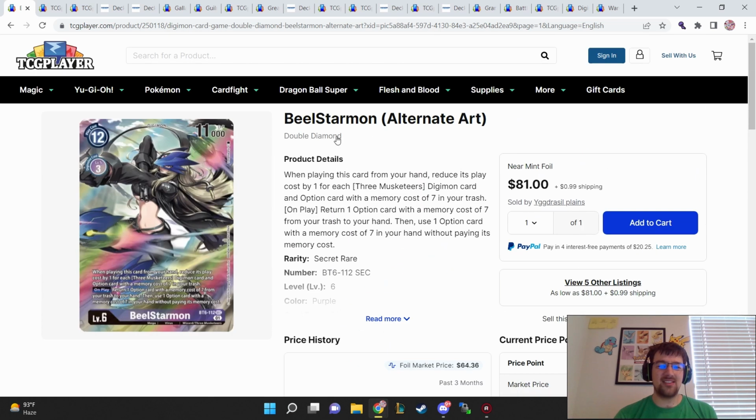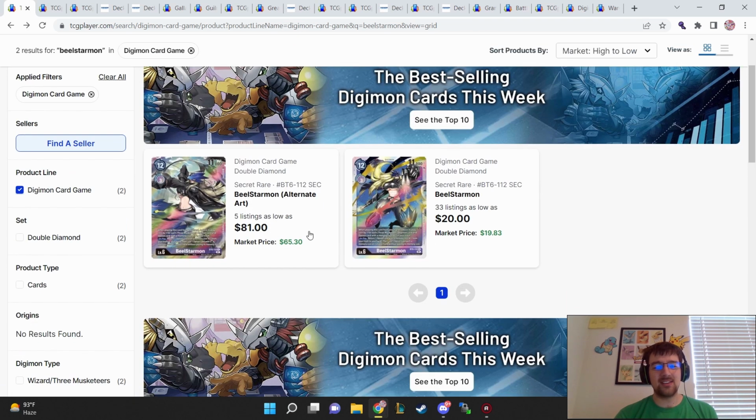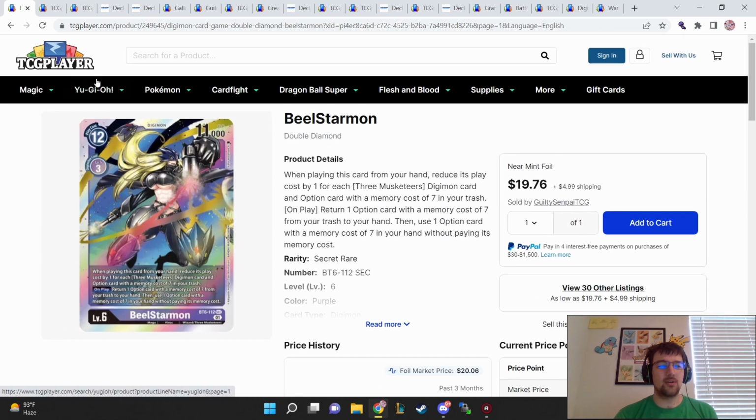On top of that, it's from BT6, like a very desirable set. So if you're looking at playing Bielstar, be aware of the price. You may see it spike higher, but now's a good time to cash out and get some money if you have them lying around. But the regular arts are cards I'm very confident in for investments will go up. So if you're looking at something to just kind of hold on to for stonks, this is my selection.